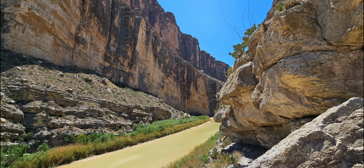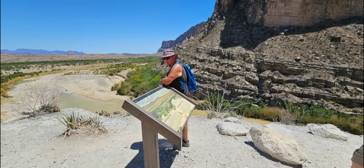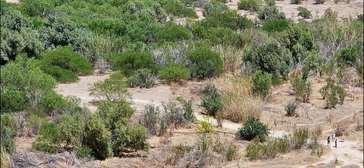There are several switchbacks going up the Rock Mountain. Once you reach the upper level, you continue around the mountain and down the other side. The hike then continues along the water of the Rio Grande to finally reach the inside of the canyon.